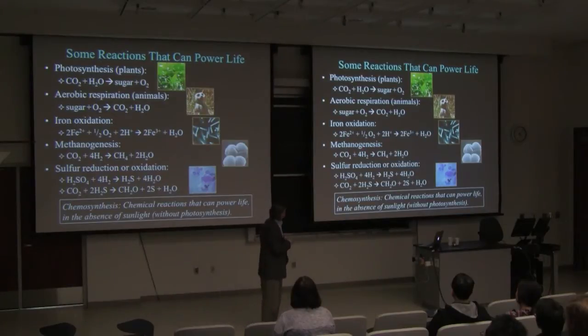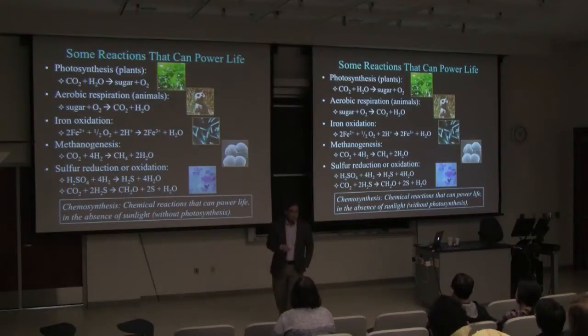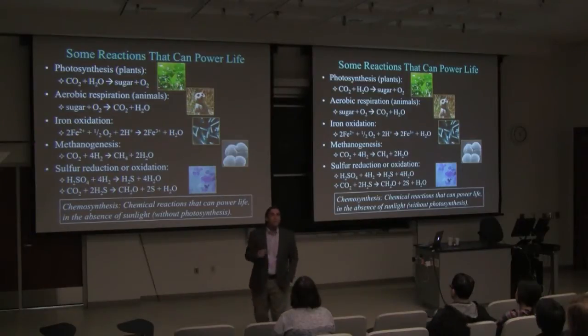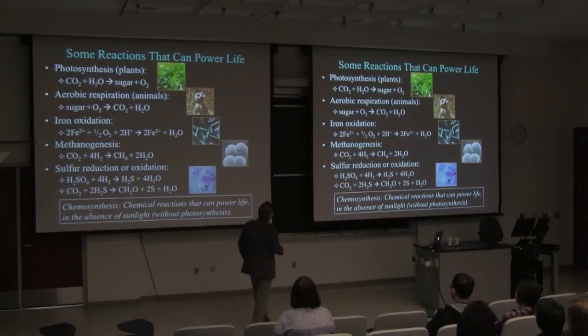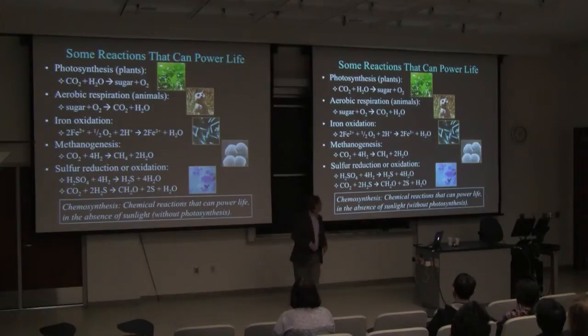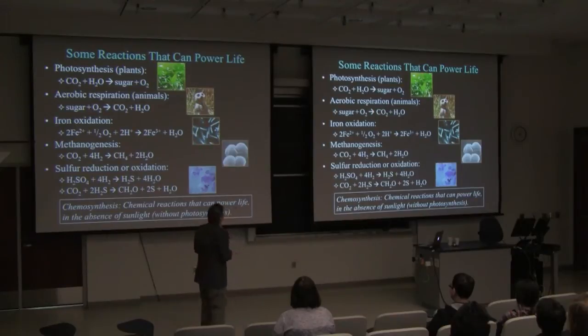Methanogenesis, creating methane from CO2 and H2. There's a scientist at JPL who, when he first came to JPL, said, is there evidence for CO2 at Europa? I said, yeah, there is some spectral evidence for CO2 at Europa. He said, then there's life. Because he's aware that CO2 and hydrogen can get together and make methane and water. So there may be the chemical energy that is needed.